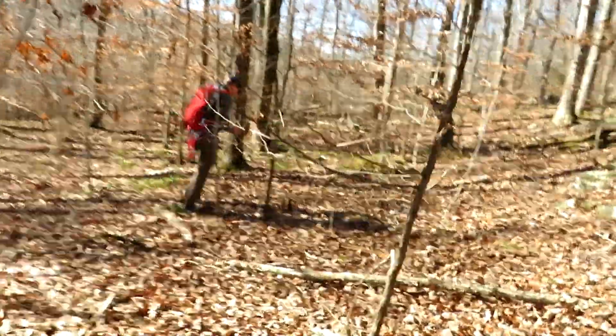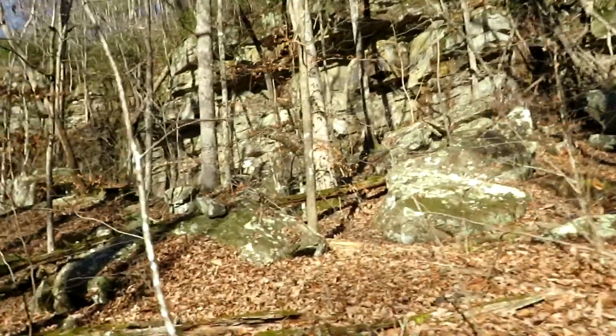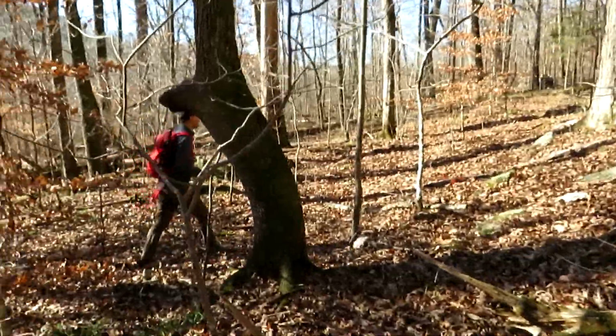Much easier hiking. Huge, wonderful bluffs. Oh, look up. We have a marks fish right here.